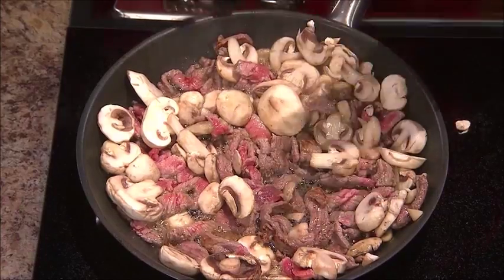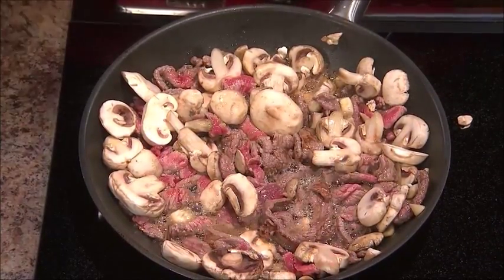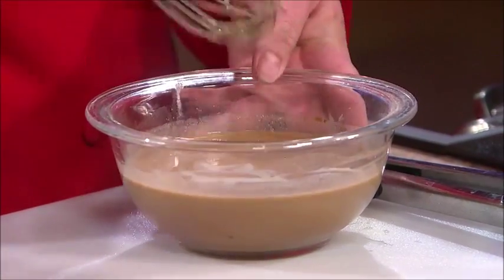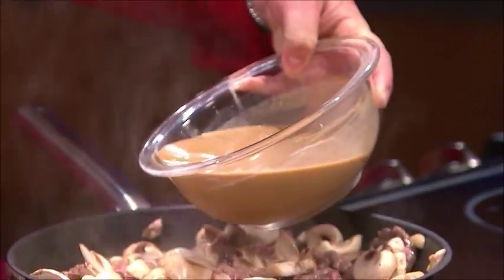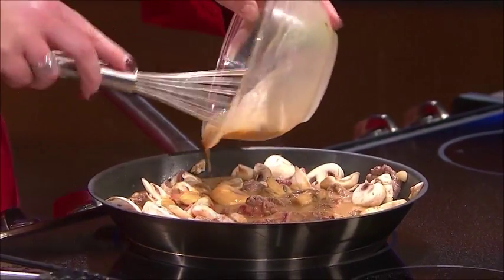Very good. But some of these pieces are still raw, so I'm going to give them just a couple more minutes. But what we'll do then is I'm going to take and whisk all of this in, kind of make sure there's no lumps in there. Wow. And then this will become super, super simple. That's amazing. So we're going to pour this over the top. Kind of mix it in there. Got a little lump on the side, so we'll add that.